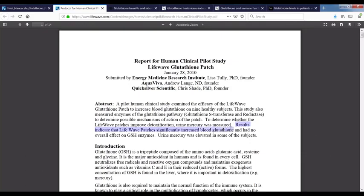Now, let's use a frame of reference. If you take a glutathione pill, after 30 days, you'll see a 14% increase in glutathione. So that would be considered significant. So how did we do with the glutathione patch?